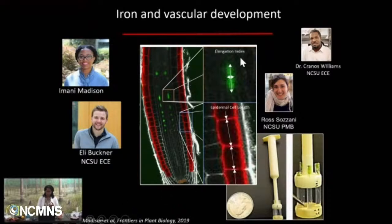And so these particular images were taken in collaboration with Dr. Krenos Williams and Ross Soussani. Dr. Soussani has created what's called the magic chamber. If you look carefully, these are little tiny seedlings that are grown in this little chamber that's about the size of a quarter. And then we can look at these roots in the microscope, get images and track how the cells change shape using this GFP marker.